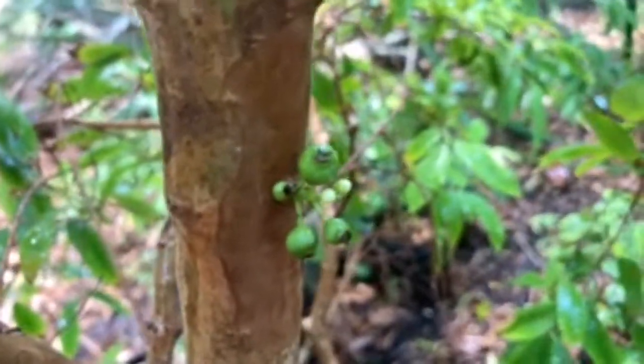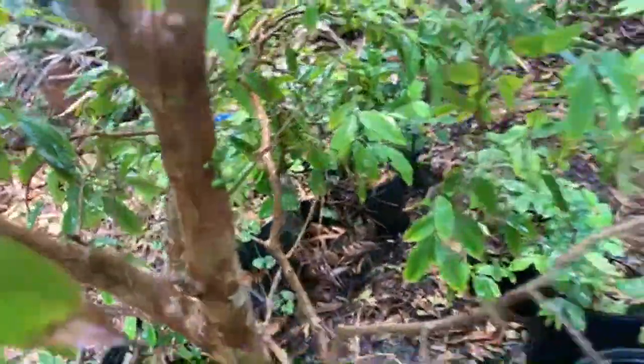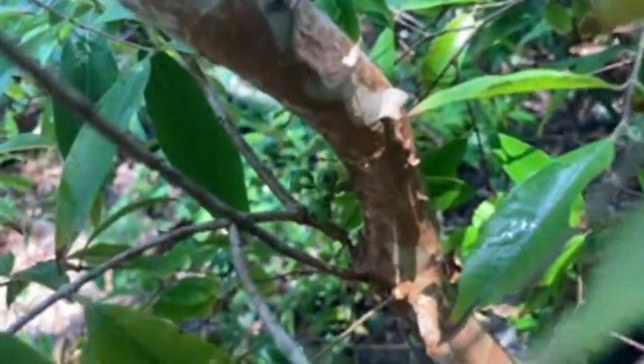Trunciflora red hybrid. Just starting to fruit really. Got several fruit on it here and there. Kind of impressed by how much it's flowering. Oh, there's some more fruit over here I didn't see. I've been hitting it heavy with the water.